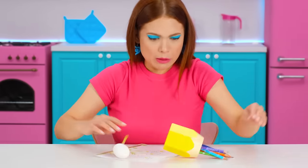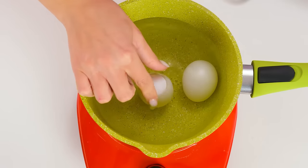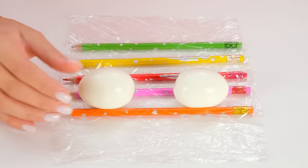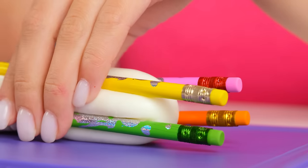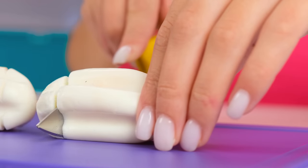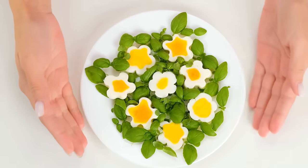I need to come up with a new recipe. An egg? Oh, what's happening? Ooh, colored pencils. I got a great idea. I need to boil some eggs. Great! It's ready. Now we wrap the egg in the foil with the colored pencils. And we tie the whole thing up with rubber bands. Tight, tight, tight. Removing everything and… look! We got eggs in the shape of flowers.